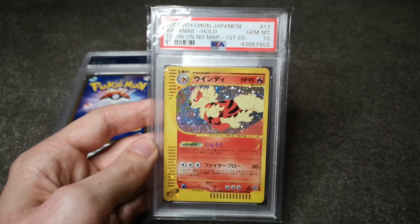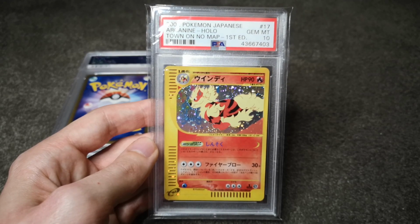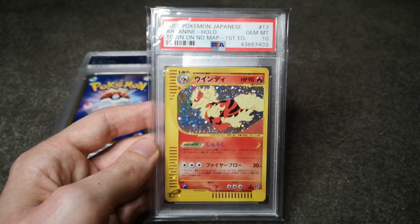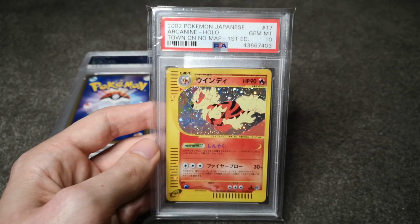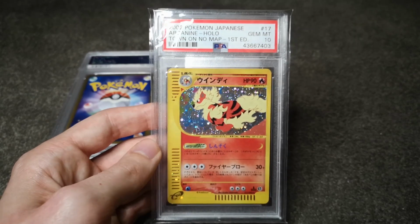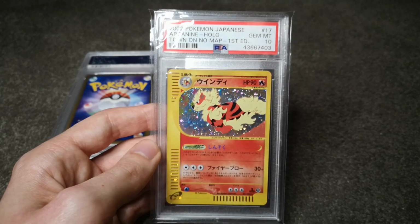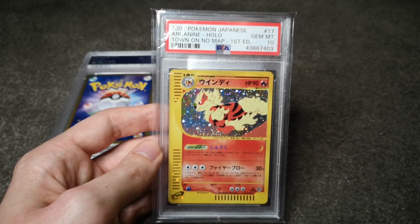But the Japanese cards in general, the quality is higher, the consistency is better, and the likelihood of getting cards graded at a 10 is significantly higher. These particular cards, although the artwork is exactly the same and it's a Gem Mint 10, I actually picked up this card for £20, which is nothing. It costs half that to grade the card itself. So the card on that basis is £10. Absolute Gem Mint.